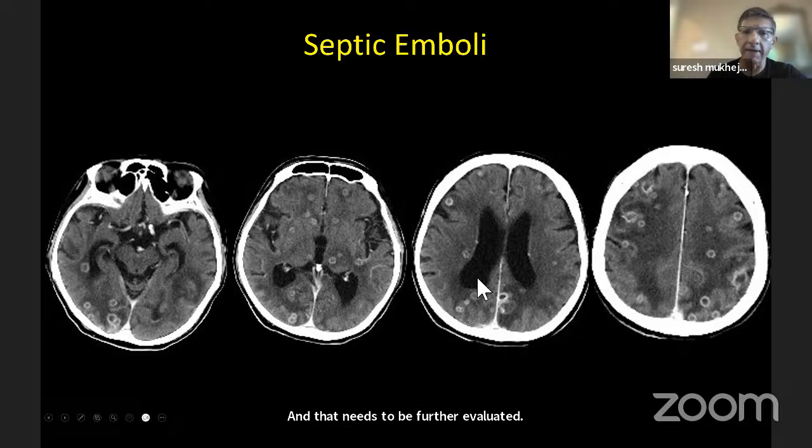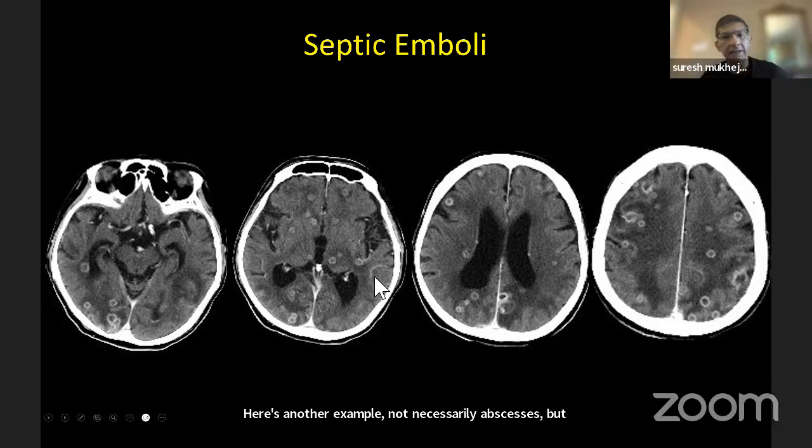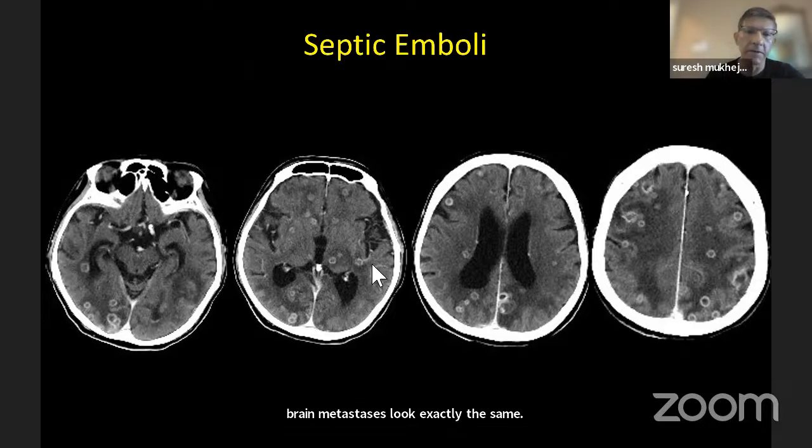Here's another example, not necessarily abscesses, but these are multiple septic emboli. Again, I've seen brain metastases look exactly the same. Again, in the afebrile patient, it's going to be oftentimes very difficult to differentiate. So we do have to rely on whether the patient has a known history of any type of tumor, whether the patient is febrile. And I think in something like this, I know we see this a lot in our practice. We have our tumor boards every Tuesday morning.